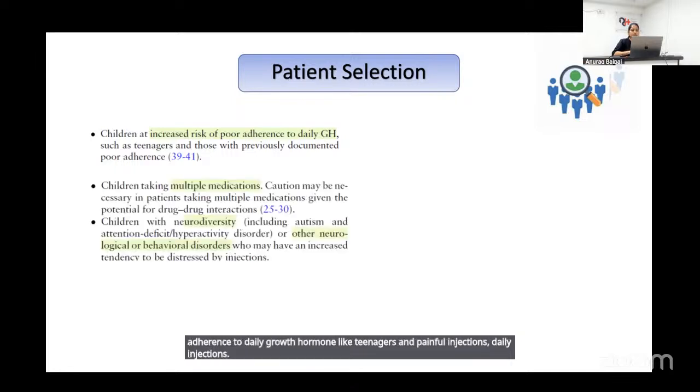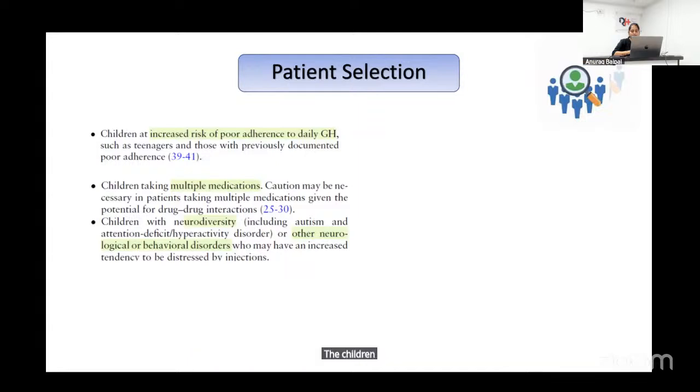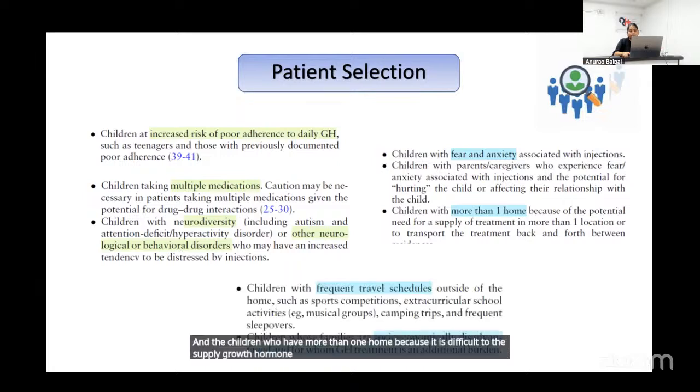Those who have to take multiple medications, to decrease the drug-to-drug interactions, so this long-acting is better. The children who have neurodiversity, including autism, ADHD, or other neurological or behavioral disorders. The children who have fear and anxiety associated with injections, even the parents who have fear and it's difficult for them to give the growth hormone injections daily, and the children who have more than one home, because it is difficult to supply growth hormone to each and every one of their locations.